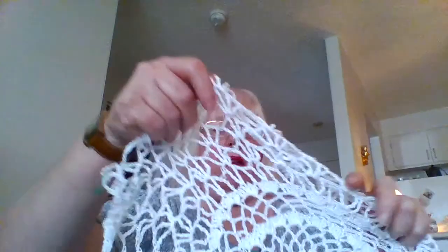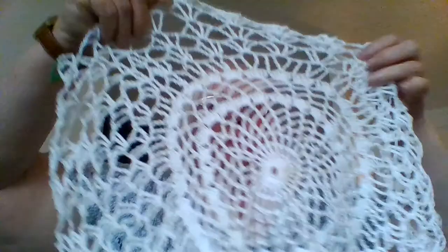What I have not been doing much. I'm doing the same old, same old. I like to do crochet work, and that's what I've been doing. Now, this I'm working on. Yes, this is crochet work. Doilies. This is one.